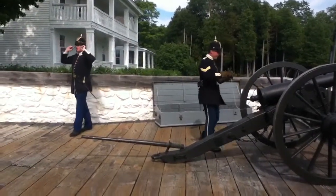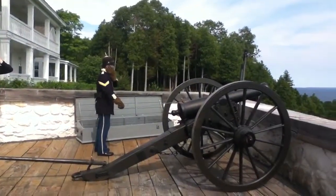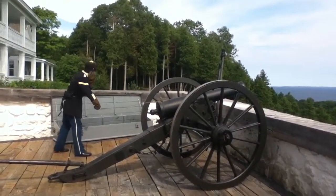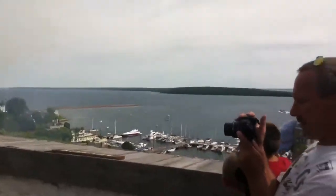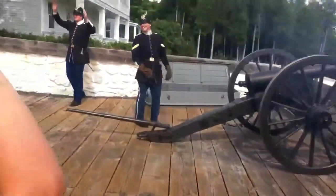Cover my ears. Put it under your chin, Alec. Put it under your chin or something. There are only 2 commands to fire this cannon. Ready? Fire! I think we're on track. There it is!